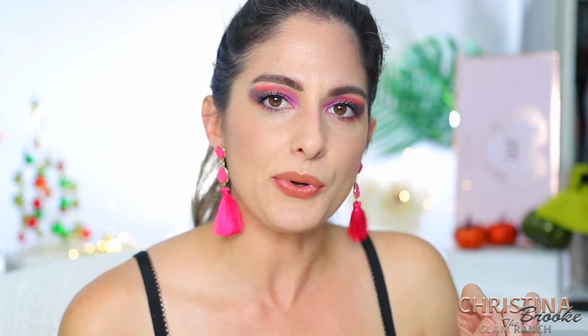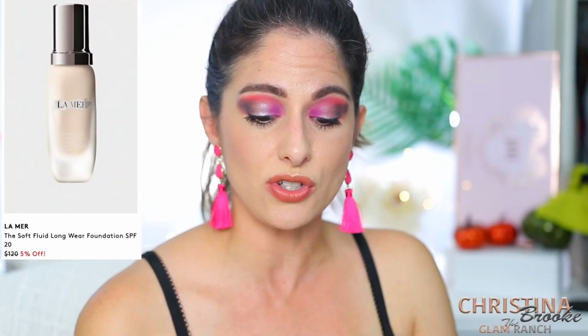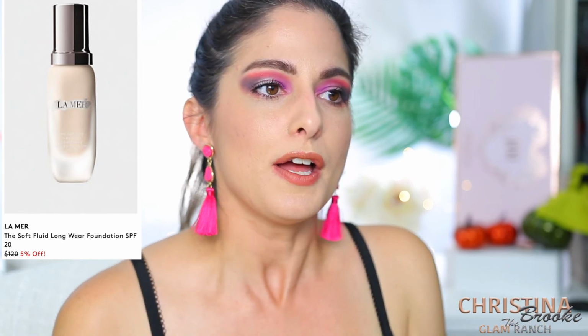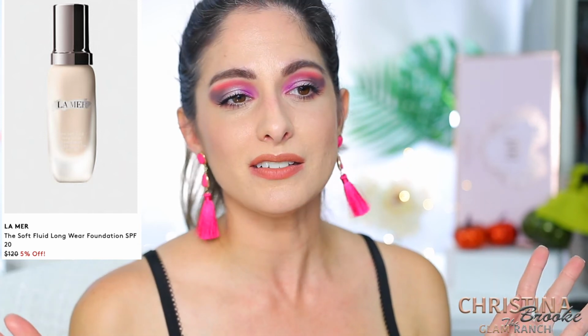This is a foundation that's pretty pricey, but I don't know why I don't pull the plug on this one either. This is from La Mer. Actually, I do know why I don't pull the plug. This is $120, and this is their soft fluid long wear foundation. I've seen this one at Sephora, but the reason I haven't bought this one, and I do want it, is because I wanted to try a sample at Sephora, and they told me that La Mer does not allow for samples, so I couldn't take a sample of it.